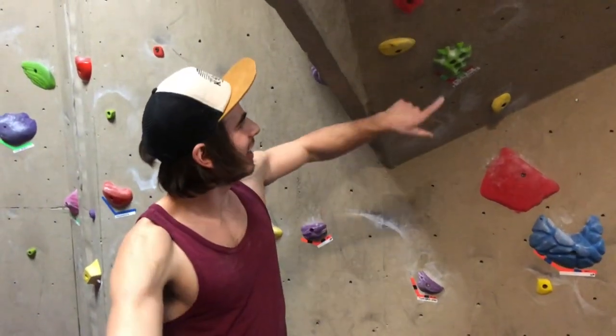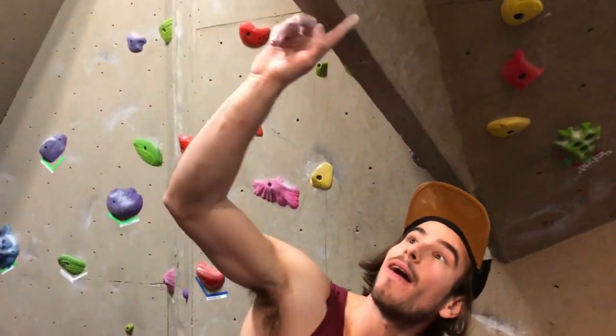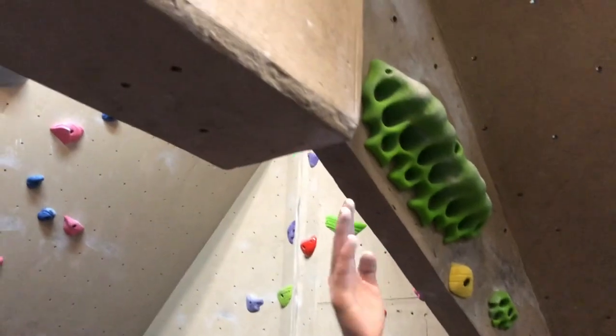Up next, trying this green pinchy hold, which looks really dope. Follows up this kind of spine here, and then boom, up off to the right for the finish. So let's see what's good.